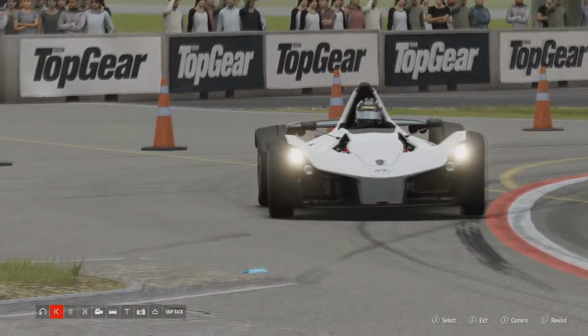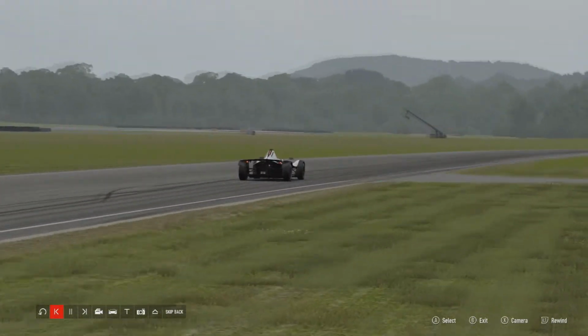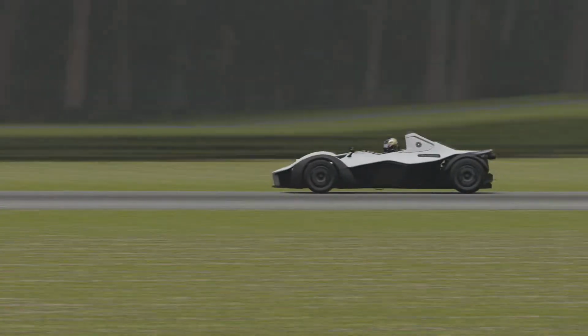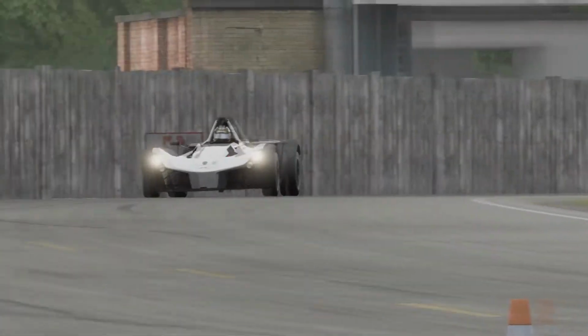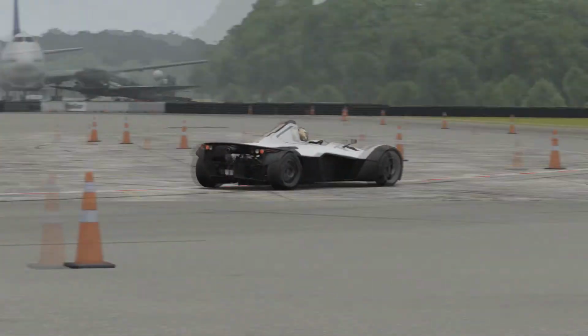Alright guys, here we are on to the fourth and not final, but there will be a 5th car then. We have the 2014 BAC Mono. And this car, factory horsepower with completely stock parts is 280, and it's a pretty light car.